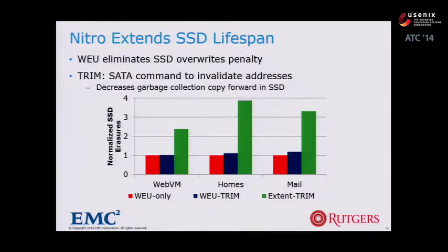Next, we study the impact of Nitro design on SSD lifespan. Nitro leverages write-evict unit to reduce write amplification. The figure shows the normalized SSD erasures across all 3 workloads. We compare the WU-only version, the WEU-based version with a trim command, and the extent-based version with a trim command. Lower numbers are better. A trim command allows the operating system to inform the SSD which data are no longer valid and can be removed internally.